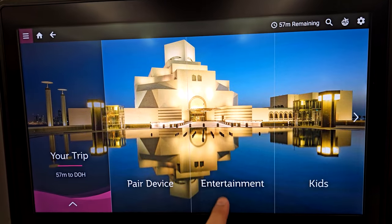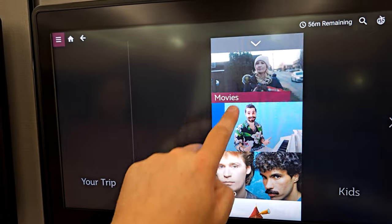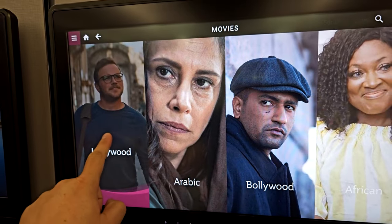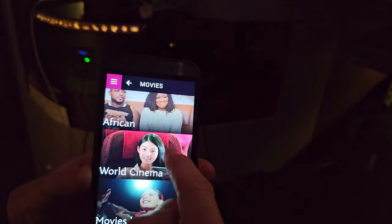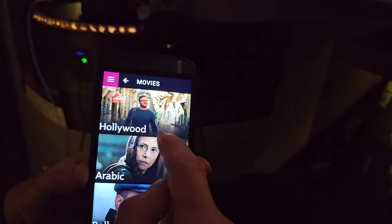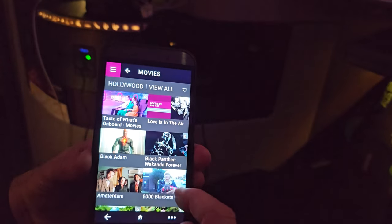The entertainment system on board worked well, with the largest selection of movies and television shows that I've ever seen on board. You could also pair your phone to the entertainment system and control it that way if you wanted to avoid touching the screen.